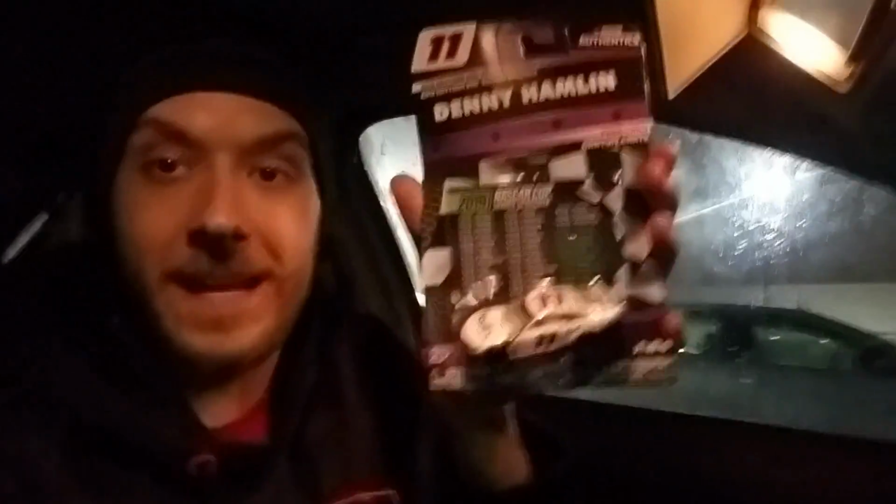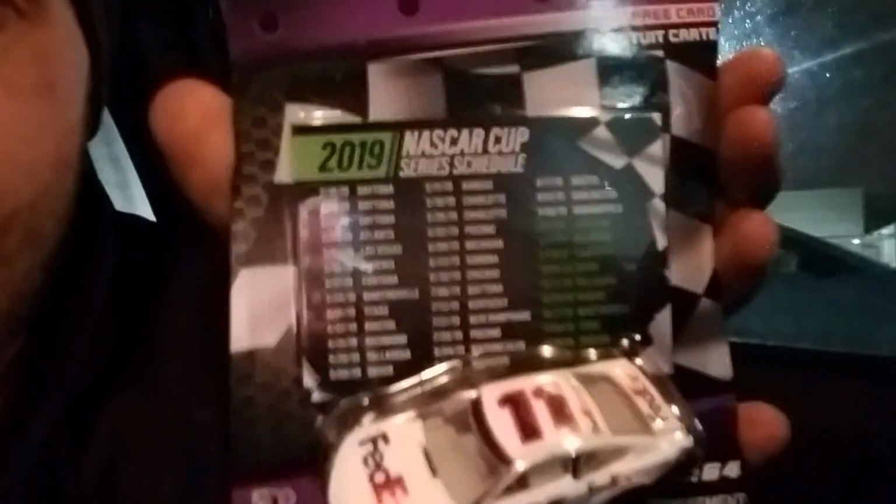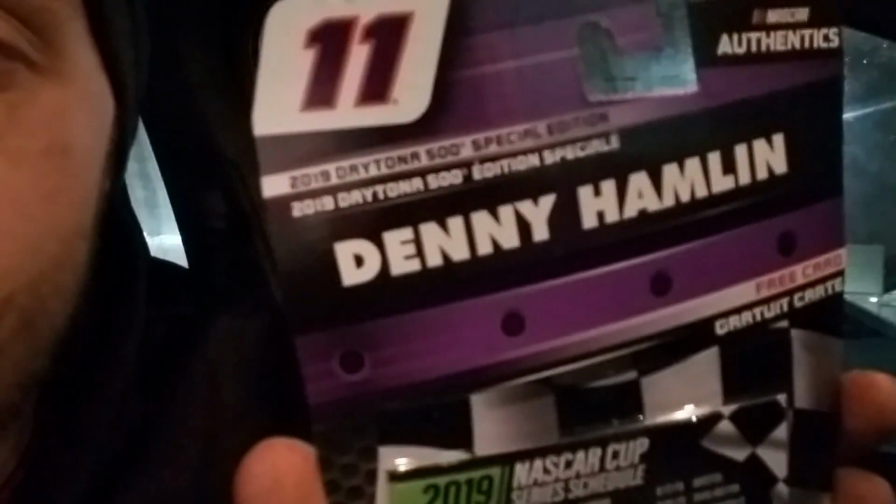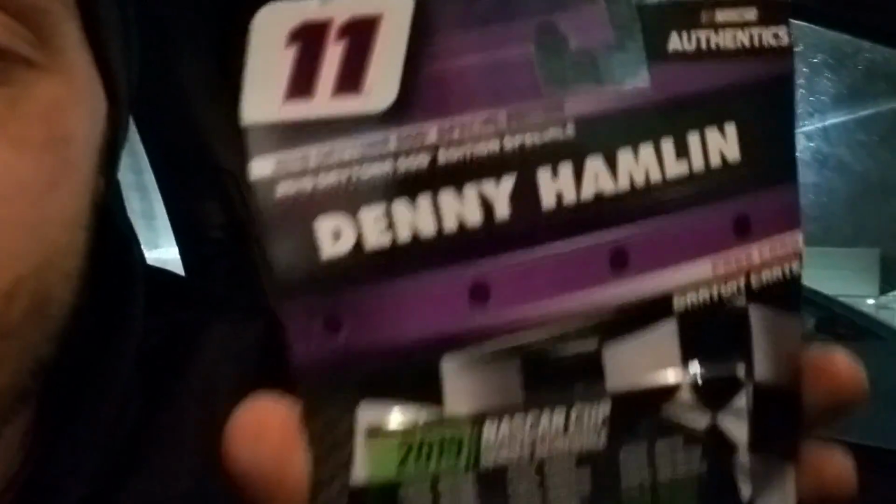First up, we got the Daytona 500 champion, Denny Hamlin, in the number 11 FedEx Express Toyota Camry. This is probably going to be one of the first few cars that I review. As you see right there, even on the box, it says 2019 Daytona 500 Special Edition Wave. These will be re-released again in Wave 2 and Wave 3, so not surprising. But really nice looking car, guys. Pretty appropriate to have this car reviewed this week since he's the Daytona 500 champion.